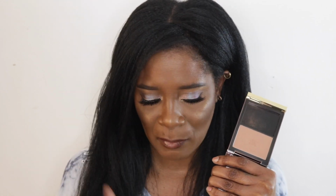So because of that, I'm kind of like, it's just okay. Because for a finishing powder, if it was like a setting powder, because I wear a setting powder every time I do my makeup, and I love my Marc Jacobs finishing powder because it has a glow. So this is kind of like, okay, it's just okay, and I wish the color wasn't so neutral as well.